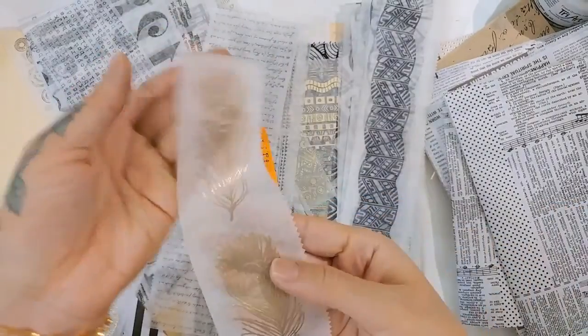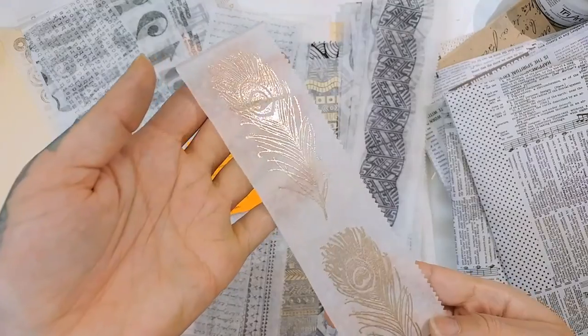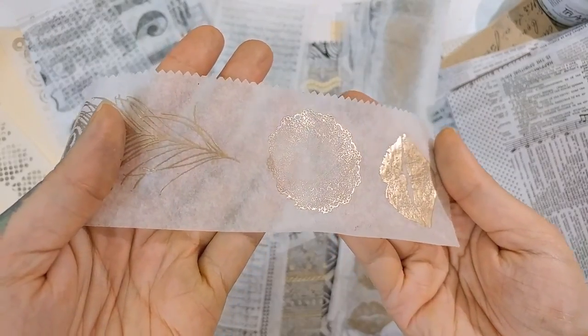Just kiss it. Lucy, you must be going crazy right now. Lucy loves feathers. Look at these, Lucy. Are they not gorgeous? Oh my God. Oh, I see what you mean about the doily. It's like a distressed doily, that's all.